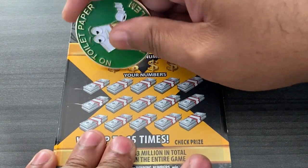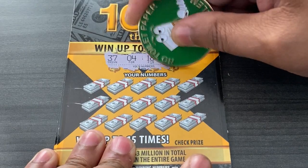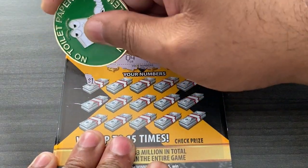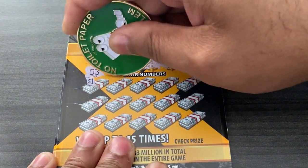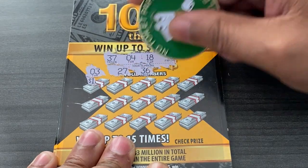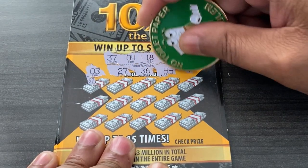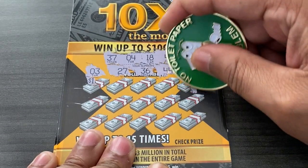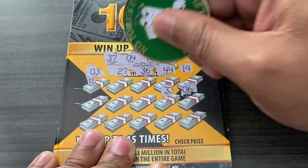Actually, I should scratch this just like the other one. Ooh, too low. I'll switch it up. This one. All right, no 27. 36, one off, we got 37. 44, we got 45. 19 again, got 18. Nothing with 6. Double tray.